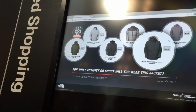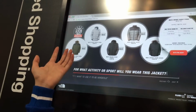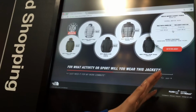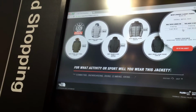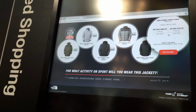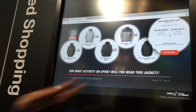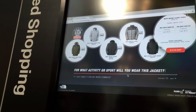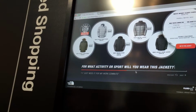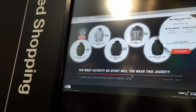In terms of pressing into jackets, we see these are high match jackets from what we put in so far. When we click on them, we see what we're looking for compared side by side to the features of the jacket. So if we're looking for freezing and light wind, that jacket is best for that. It has additional features to be put through the product page if you so choose. But it's comparing, really showing why that jacket was recommended to increase customer confidence and help them make their decision.